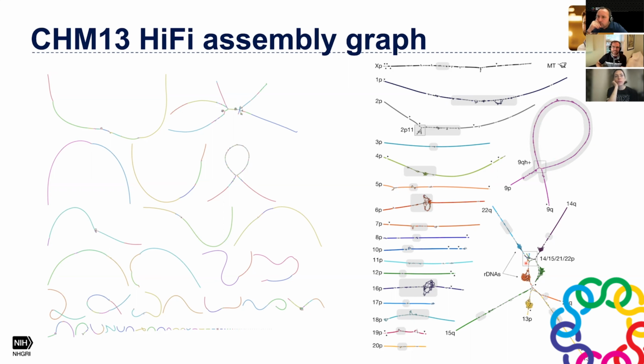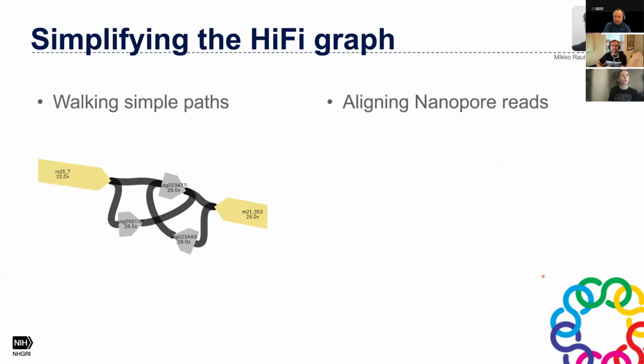And then this big jellyfish was the acrocentrics, the chromosomes that contain the rDNAs. Those are really the only regions where the chromosomes are similar enough to each other to complicate this graph. So how did we simplify this graph?